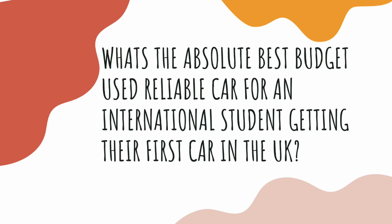Right. Next question, Safe Danger. Hey Matt, what's the absolute best budget used reliable car for an international student getting their first car in the UK? Just overall best value for money with running costs, insurance, fuel, car price, reliability, ULEZ, all factored in. Would really appreciate this one.